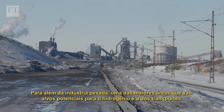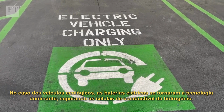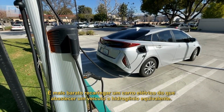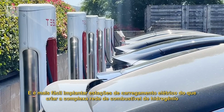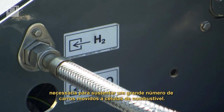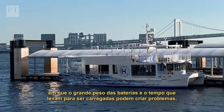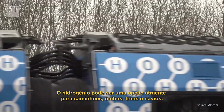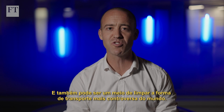Beyond heavy industry, one of the biggest potential target areas for hydrogen is transportation. For green passenger vehicles, electric batteries have become the dominant technology, beating out hydrogen fuel cell cars. It's cheaper to recharge an electric car than to fill up an equivalent hydrogen vehicle, and it's easier to roll out electric charging stations than to create the complex hydrogen fuel network needed to support large numbers of fuel cell cars. But experts see more potential for other areas of transportation, where the heavy weight of batteries and the time they take to charge can create problems. Hydrogen could offer a compelling option for trucks, buses, trains and ships, and it might just offer a means of cleaning up the world's most controversial form of transport.